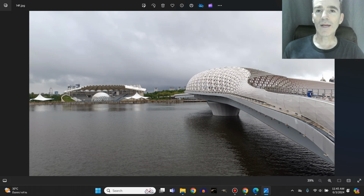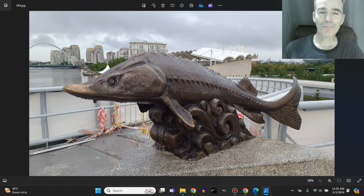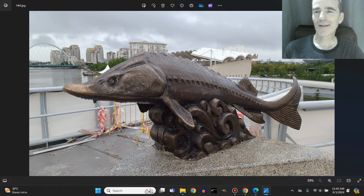And also we took a look at this beautiful footbridge that they had, which is supposed to be the shape of the sturgeon. And you can see that, the fish where you get caviar from. So we took a little walk around there, and we saw lots of other cool stuff. And from there, that was the end of the tour. We flew out from Astana and connected with our international flights.